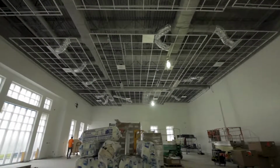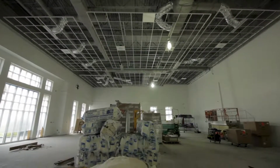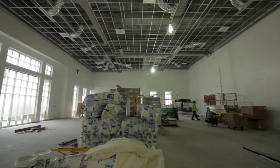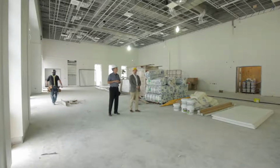And you start to get that perspective of what it's going to look like. The cloud ceilings are on multiple different levels, so it's kind of an up and down, push and pull kind of an effect. There's significant detail in the wall finish with the reveals and the lighting that's going to be going in here. It's just going to be magnificent.